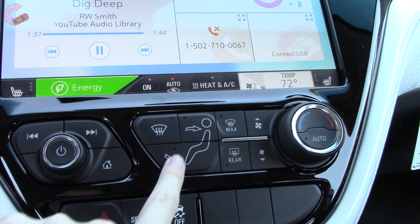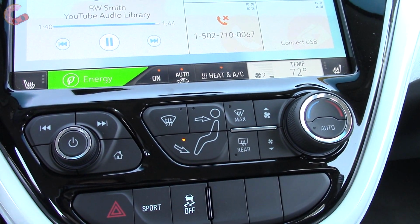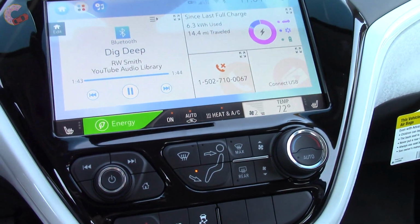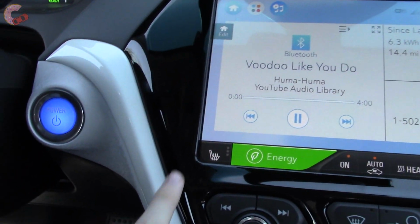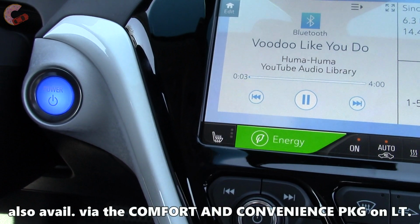Of course, since this is an electric car, you do have to keep in mind that your use of climate control does adversely impact the range. Above the panel and the screen, you have the 3-stage heated seat controls for the Premier.